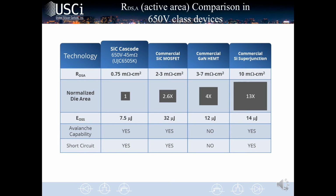Silicon carbide devices and our Cascodes are both avalanche and short circuit capable, and that's a key advantage they have over GaN devices currently in the market. One factor to think of is that as the chip size shrinks this much, you do need to pay attention to the thermal resistance and factor that into your considerations during the design phase. And USCi is pioneering improved ways of manufacturing the Cascode to provide higher current density from these small chip areas.